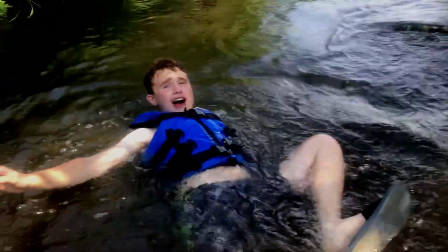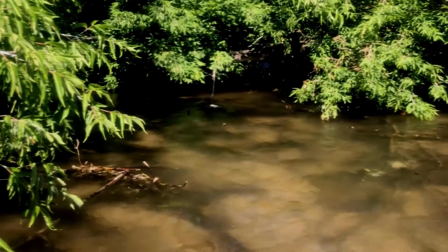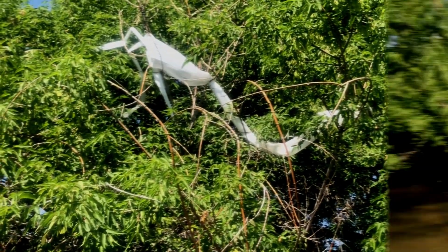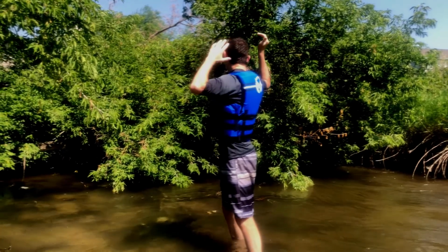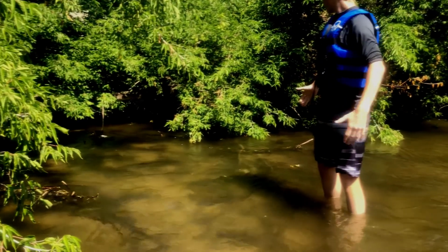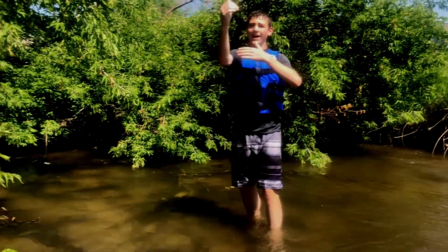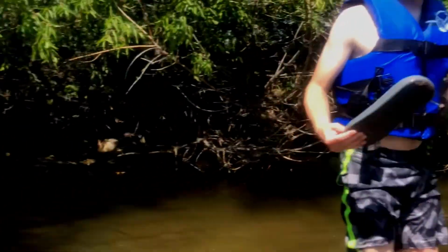I just got revived too. Look up there. The rare boa constrictor shedding. Now we have reached the end of where we can go. This is the starting point of the trip. We are gonna go past a few trees and then start floating the rest of this pit.